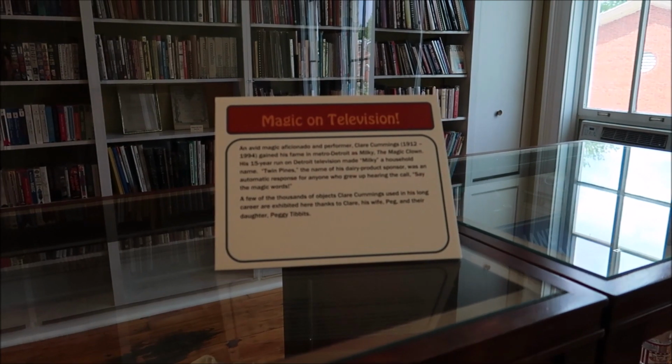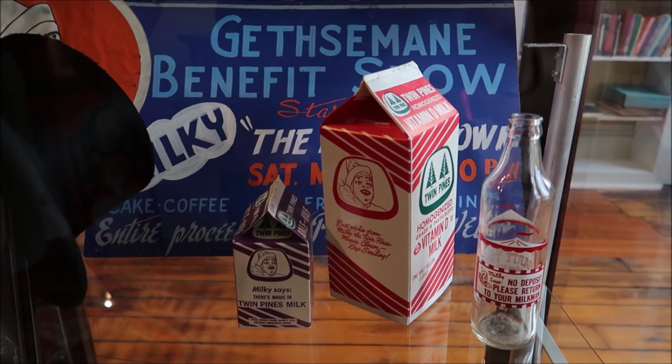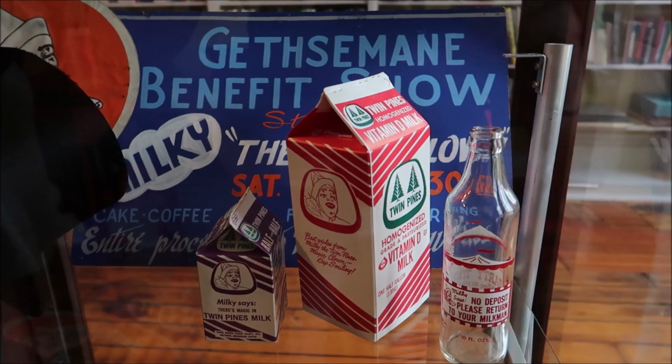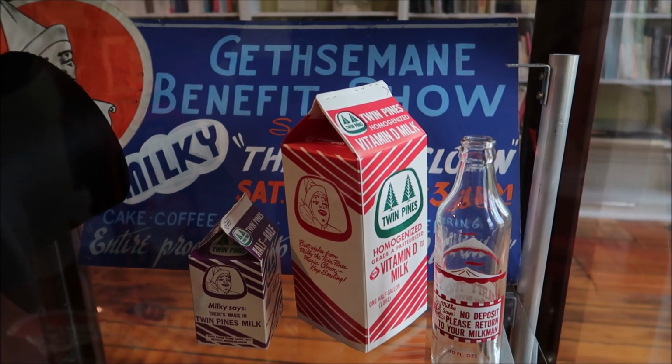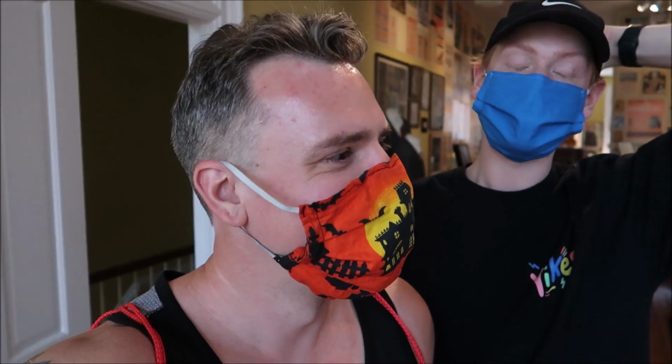Milky the Magic Clown. And not surprisingly, Milky has his own brand of Twin Pines milk there. Is that a Back to the Future reference? Can you imagine if Mom and Dad had hired Milky the Clown for one of your birthdays? It would be something exciting, if you will.